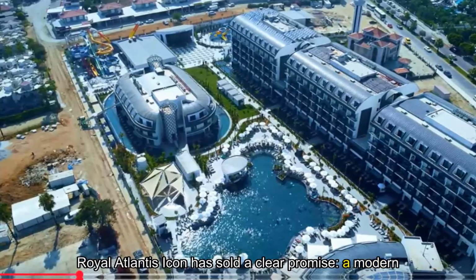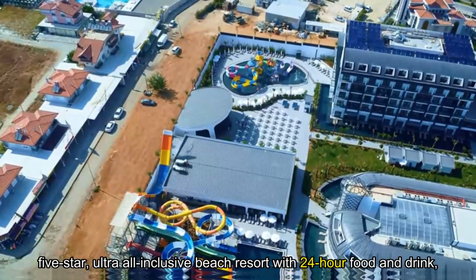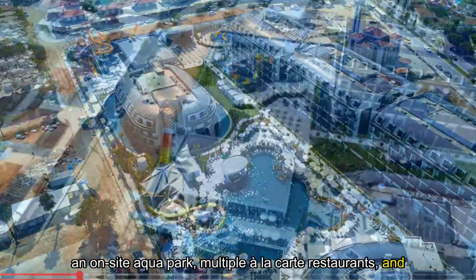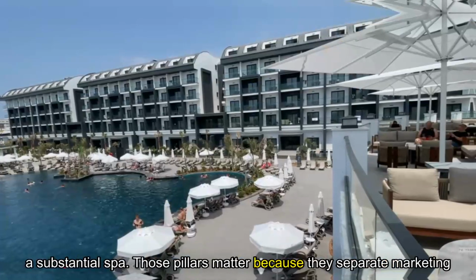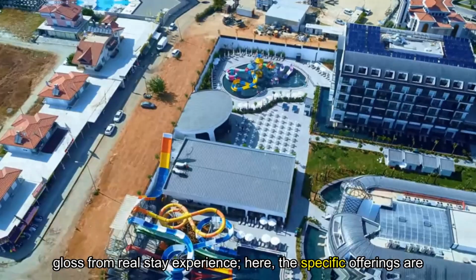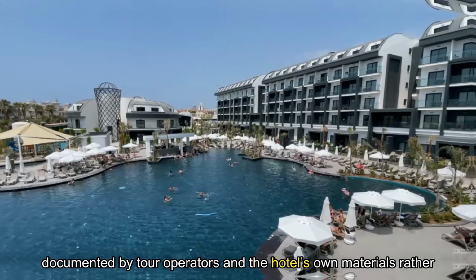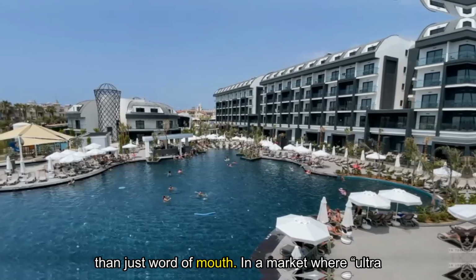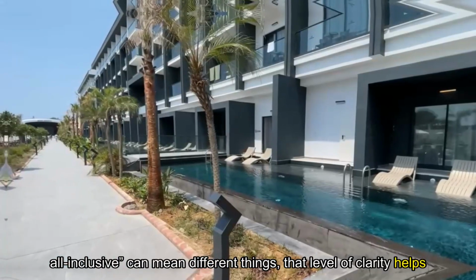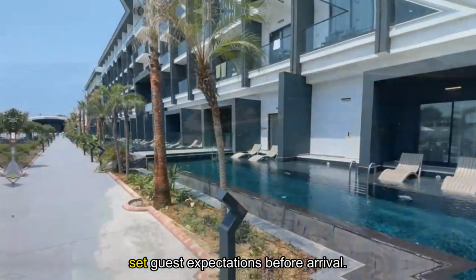From the outset, Royal Atlantis Icon has sold a clear promise: a modern 5-star, ultra all-inclusive beach resort with 24-hour food and drink, an on-site aqua park, multiple a la carte restaurants, and a substantial spa. Those pillars matter because they separate marketing gloss from real stay experience. Here, the specific offerings are documented by tour operators and the hotel's own materials rather than just word of mouth. In a market where ultra all-inclusive can mean different things, that level of clarity helps set guest expectations before arrival.